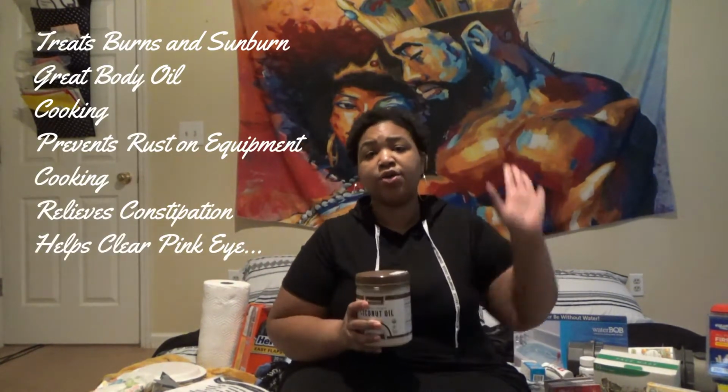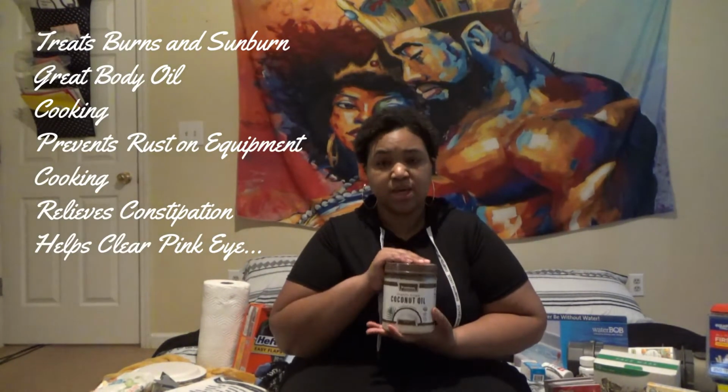Next on the list is good old coconut oil. Gotta love this stuff. You can just eat this straight to keep yourself full in a situation where you're needing fat to sustain you. I'm going to put a list here for the uses for coconut oil, cooking, you name it. But coconut oil is definitely an essential in an emergency situation.